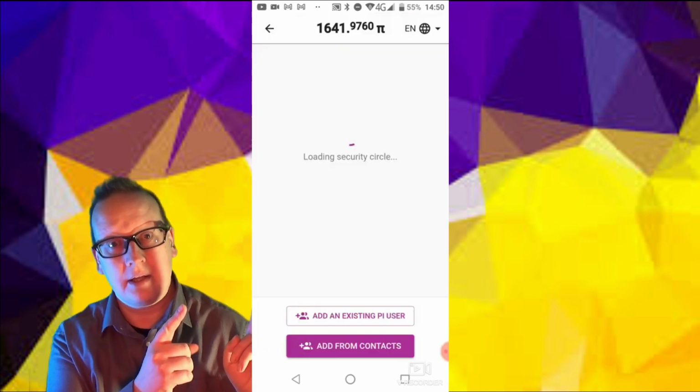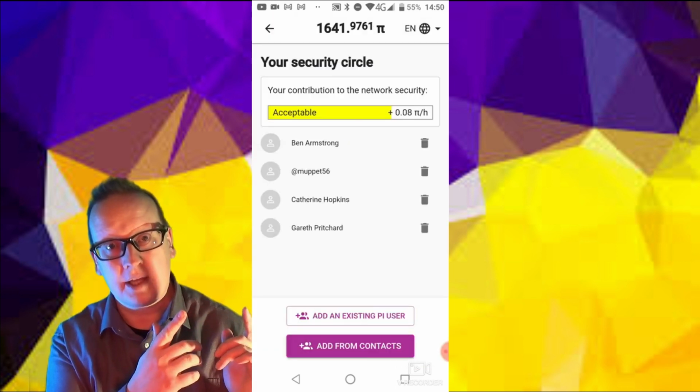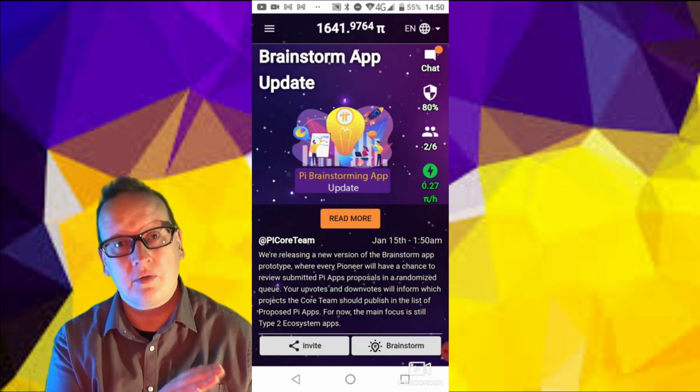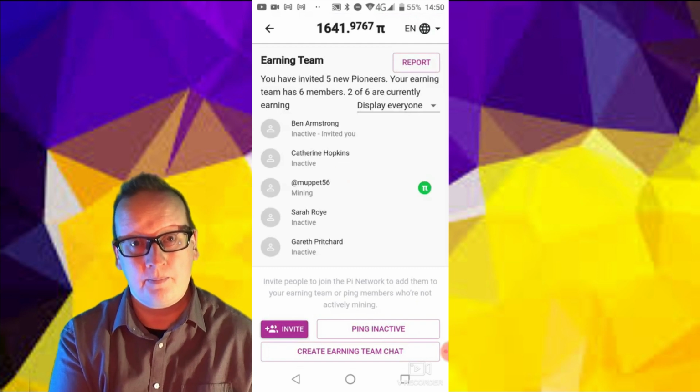So here you can see the Pi Network as I'm using it, and I can mine Pi just through the app. I can also refer people to join the Pi Network.